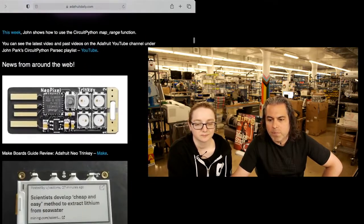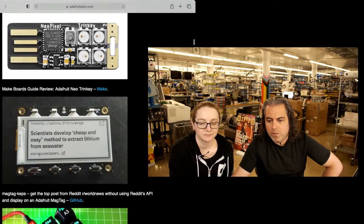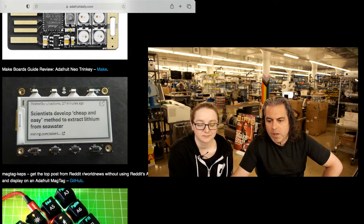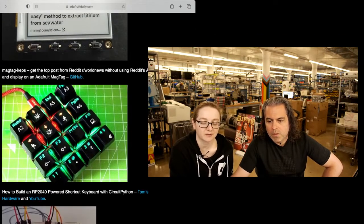As far as the type of things that you can see around the web, we have the Make Boards Guide, Adafruit NeoTrinkey. There's a review there. MagTag gets a top post from Reddit: World News using Reddit's API and displaying on the Adafruit MagTag. You know, the Reddit API is really easy to use. Yep. I used it for one of our MagTag projects.